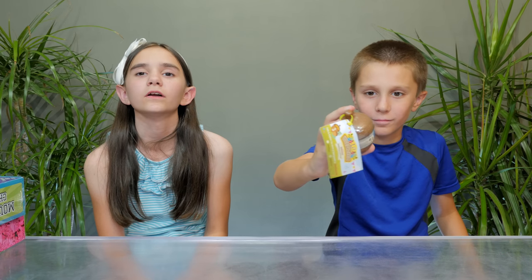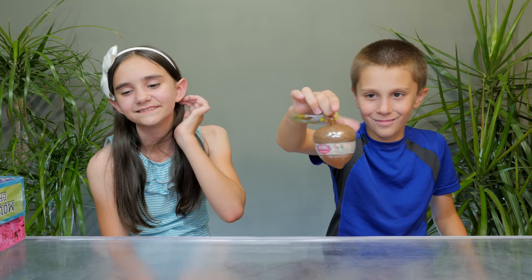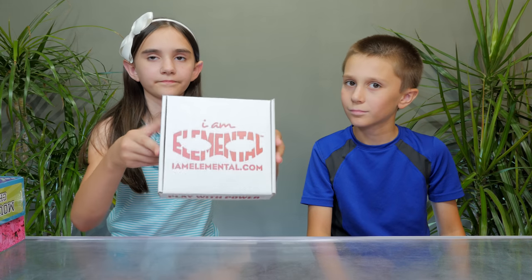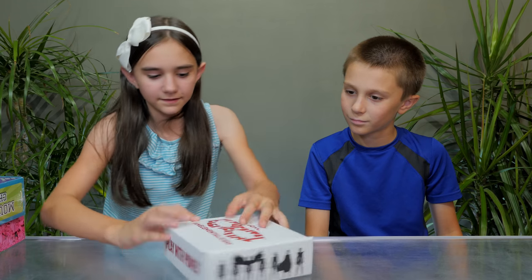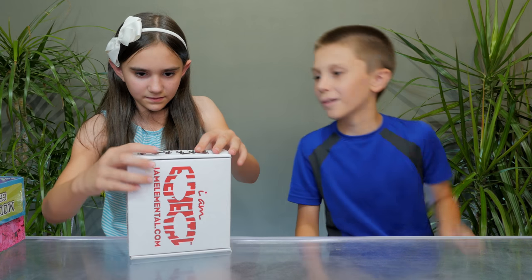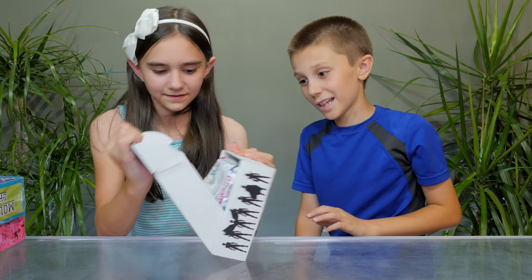Mike got an acorn. Oh, little woodsies. We love those. They're awesome. There you go. Cool. Go ahead and open the box. Let's see what's in there. I wouldn't do it like that, but.